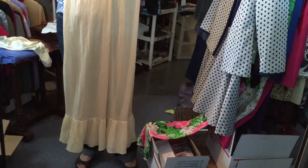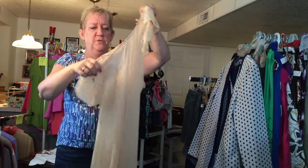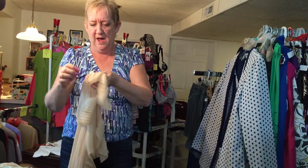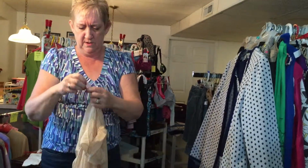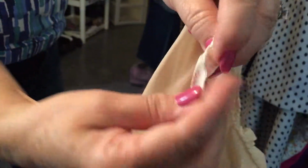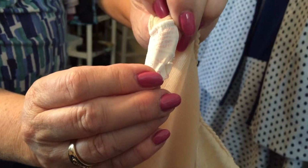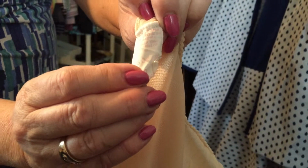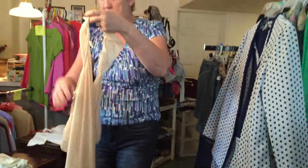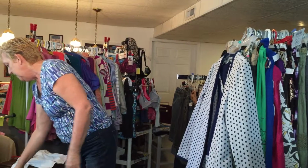This one has some nice little pleats on it and ruffles. And again, the way to tell is to look at the tag. This tag is a little bit hard to see, but you can see that it looks different. And if you find anything with a union tag, that's definitely vintage. And you can almost take it down to the year if you know how to research the union tags.